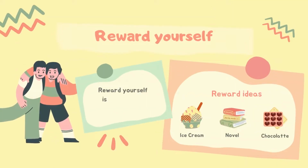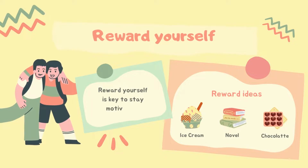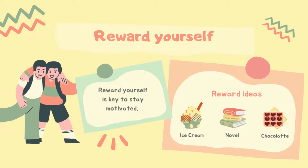Last but not least, don't forget to reward yourself. Rewarding yourself can be a key to stay motivated. So, if you want to stay motivated while you're studying, make sure to reward yourself. A few reward ideas are giving yourself a treat, for example, chocolate, ice cream, or reading a novel, etc.